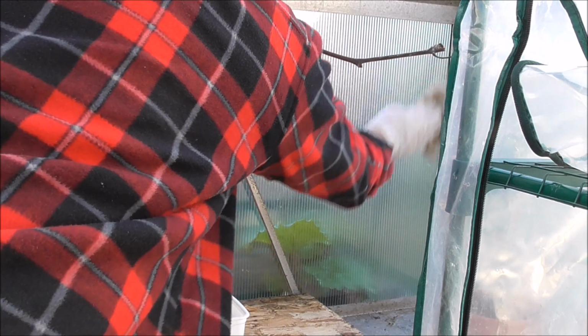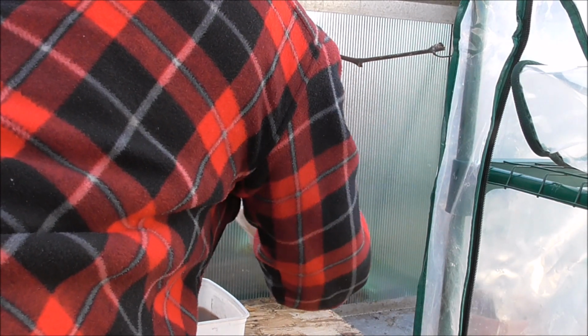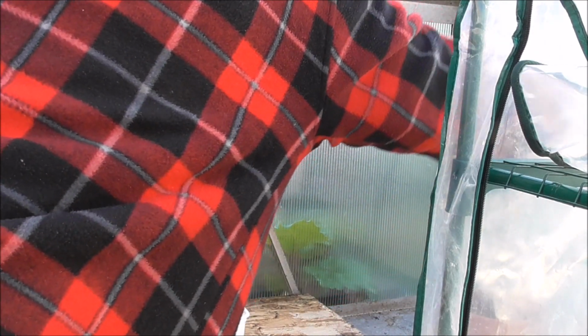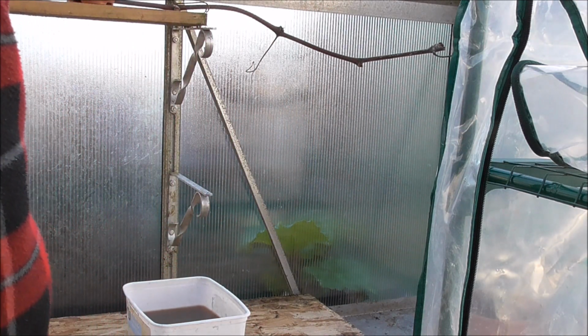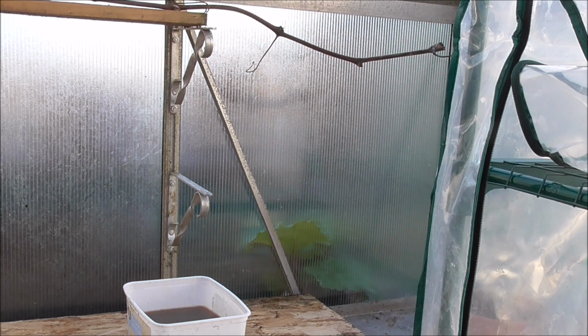We've already done the roof part on this section. Yeah, it's steaming up, lovely. Right, moving along to the next. In fact, we'll have to take this shelf off here.